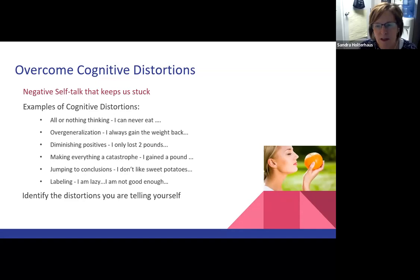And then also labeling. So labeling yourself, saying, I'm lazy, I'm not good enough, other people can do this, but I can't do this. And then just trying again to flip that around to making it a more positive statement for you. Hey, I'm going to try this a different way. I'm going to make this better for me. And that's how I'm going to go about this. So identifying those distortions and then trying to catch yourself when you're saying them, and then flipping those distortions around to a more positive spin is important as you're going through this process. And sometimes journaling really helps with that. So we've done that in my classes.